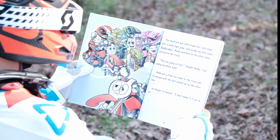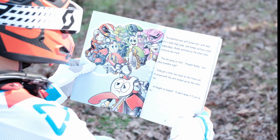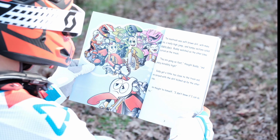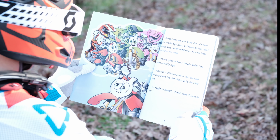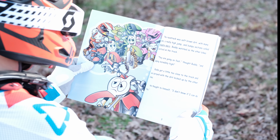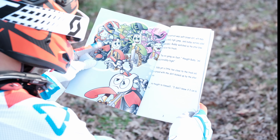The racetrack was soft brown dirt with many turns, a really high jump, and bumpy sections called whoop-de-doos. Buddy watched as the other bikes practiced on the track. They were going so fast, thought Buddy, and jumping incredibly high. Buddy got a little too close to the track and was sprayed with dirt kicked up by the other bikes. He thought to himself, "I don't know if I can do this."